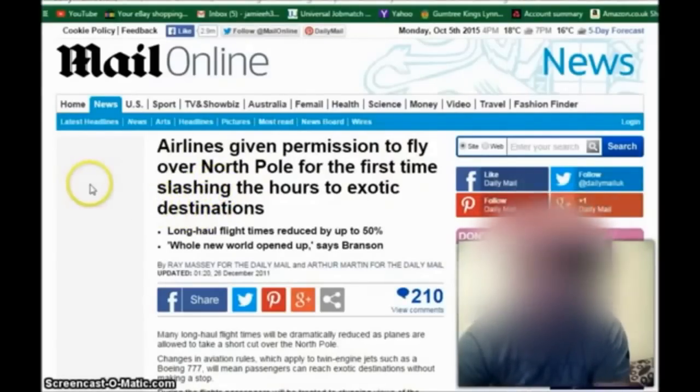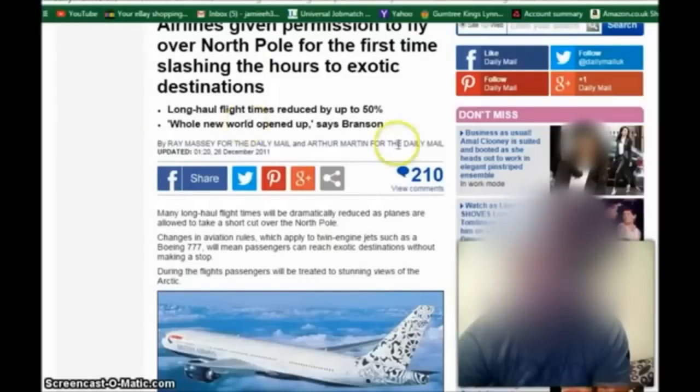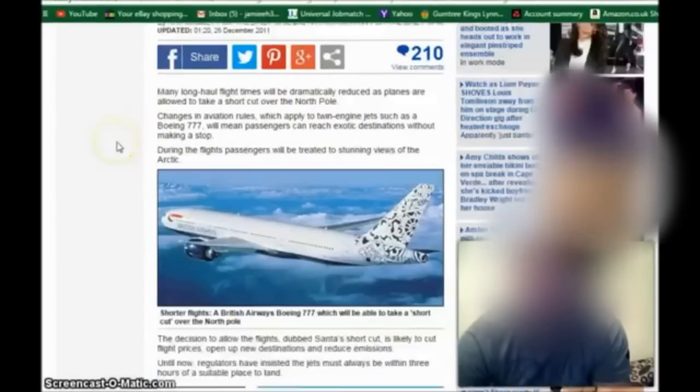So the question is, how can you have a shortcut on a globe? This proves definitively that the Earth is flat. Long haul flight times reduced up to 50%.